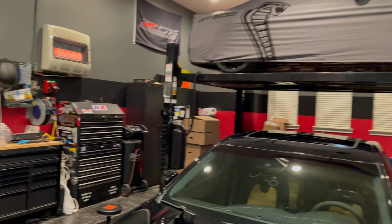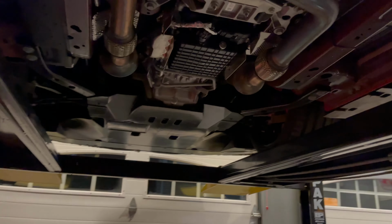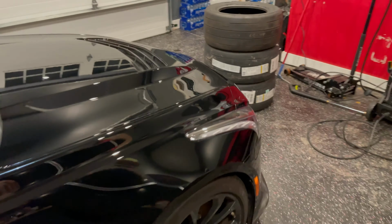I have some things from JLT here. This can go on in the spring, but completely stock still. Nothing done to it, keeping it pristine. I don't know what I'm gonna do with it. But besides that, that's pretty much it, guys. I'm gonna skip to the morning.